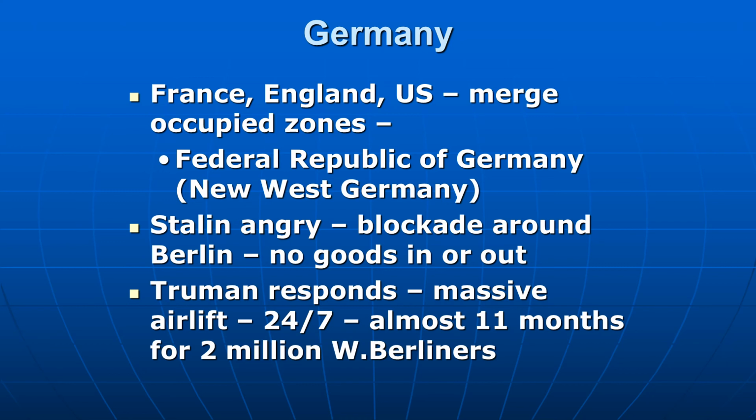And what he wanted to do, again, they're flexing their muscles to see how far they can go. He wanted us to give up and say, well, there's no way we can keep this going. Truman is not going to back down, and Truman and the United States and our partners in Europe are going to organize a massive airlift of supplies. Think about what 2 million people need on a daily basis.